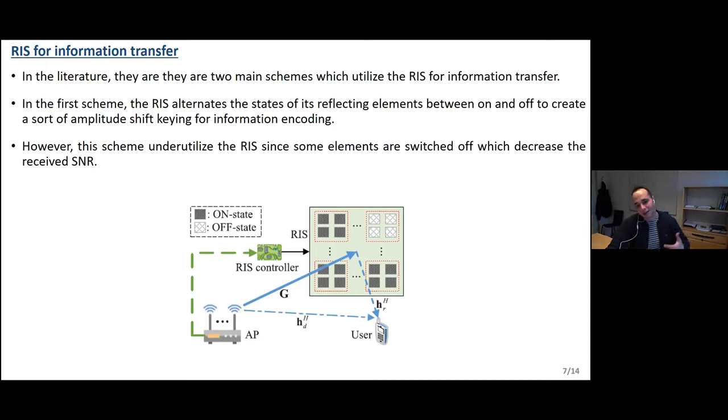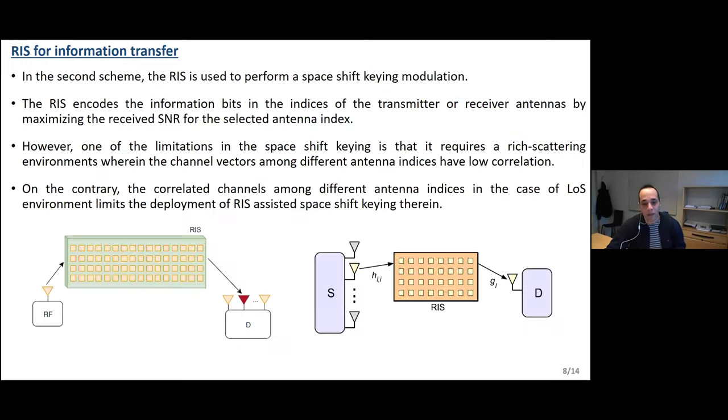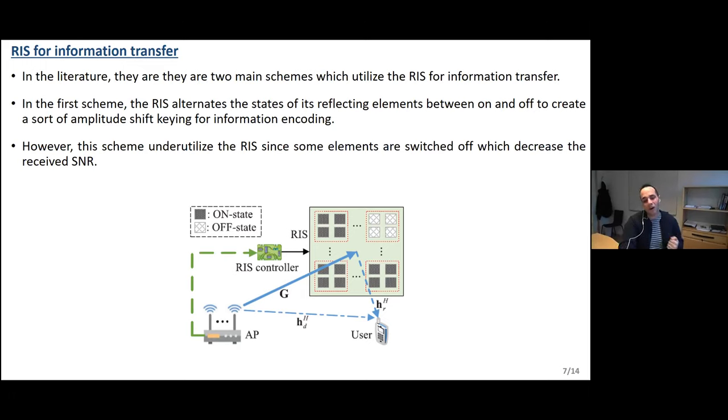So in the literature for this particular application, there are two main schemes that utilize RIS for information transfer. In the first scheme, the RIS is deployed and they alternate the states of the reflecting elements in the RIS between on and off state to create a sort of amplitude shift keying for the encoding of the data that exists at the RIS. So you can control the on and off state of the reflecting element in the RIS by controlling the amplitude reflection coefficient of each element in the RIS. So you now have a more advanced reconfigurable intelligent surface that has two degrees of freedom, control over phase and also over amplitude reflection coefficient. And this complicates the RIS fabrication. In addition to that, given that some elements in the RIS will be turned off, you underutilize the beamforming gain of the RIS.